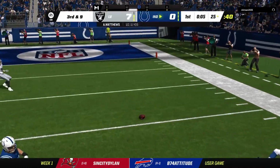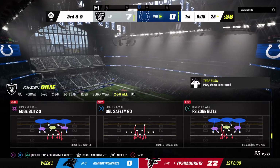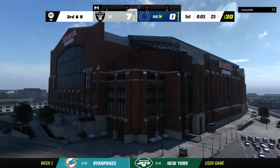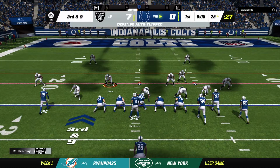A 2nd down pass play there, but it's incomplete. How about that? Red man coverage and decided to test him early. But they proved up to the task and forced the incompletion. And this should be the final play before the quarter ends.